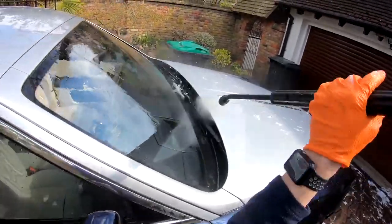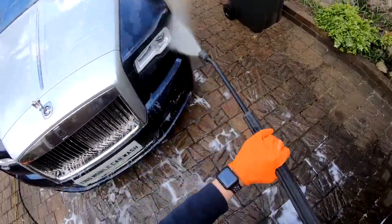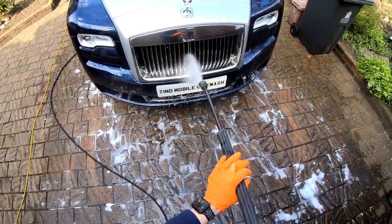I always use purified water while washing cars, especially in the summer, as normal tap water has minerals and chlorine, which is what leaves water marks when it dries. Pure water leaves no water marks.